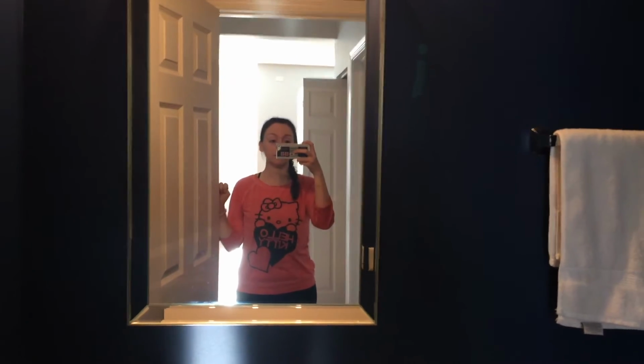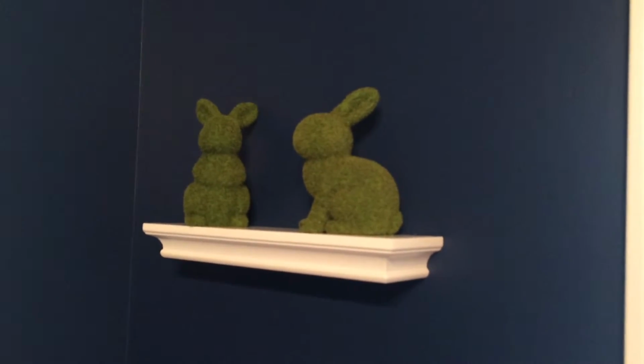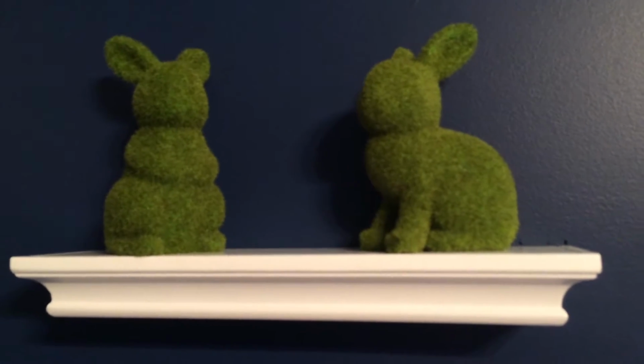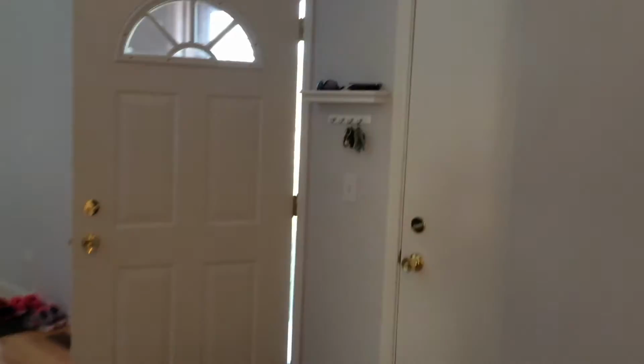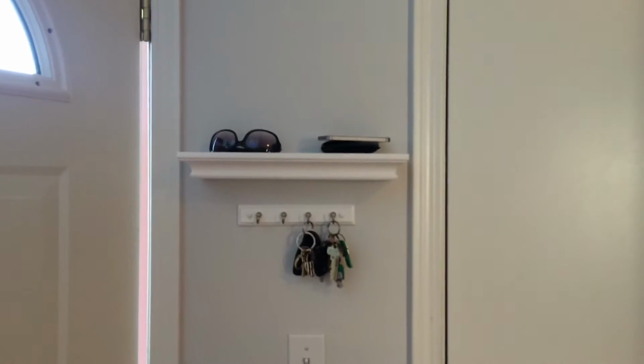I've shown another video, I think, with the mirror up in our powder room, or whatever we're calling this, but I put up a little shelf with some spring decorations, these little bunnies from Home Goods, and that white shelf is from Target. It came in a 2-pack, so we put the second one by the front door and garage door so we can put sunglasses and keys and stuff like that on it.